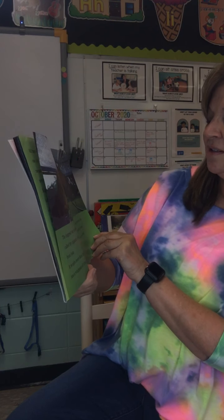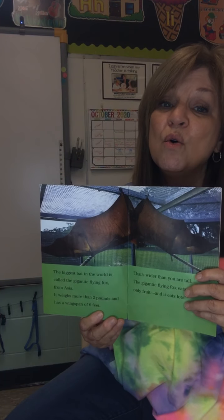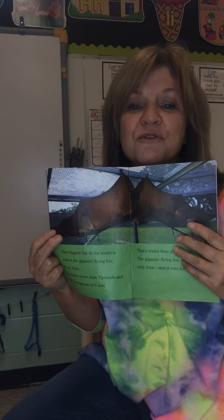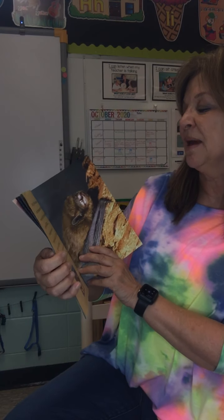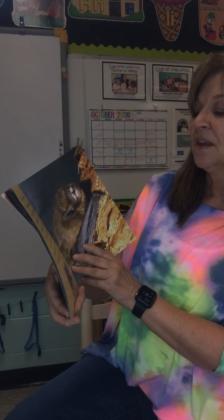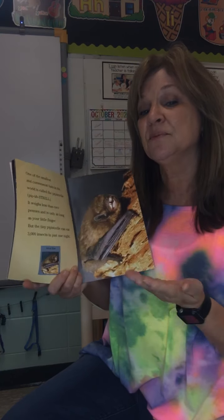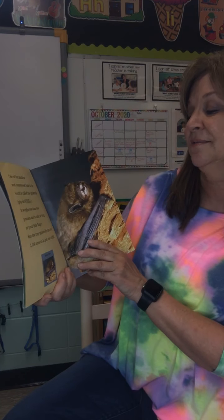The flying fox eats other fruit, and it eats a whole lot. Look how long, big this bat is. Wow. One of the smallest and commonest bats in the world is called a pipistrelle. It weighs less than 2 pennies. So if you want to know how much it weighs, put 2 pennies in your hands, and that's how much this little tiny bat weighs.